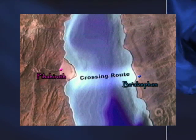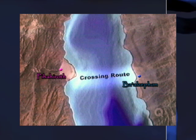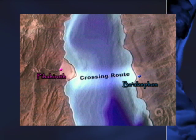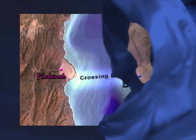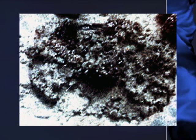Now we go to Pi Hakiroth, between the gorges and Baal Zephon. This is the body of water. This is the area where the children of Israel crossed. And found in this body of water, after Israel gave back the Sinai Peninsula, was this coral-encrusted 6-spoke chariot wheel. Now let me explain something about this particular chariot wheel.